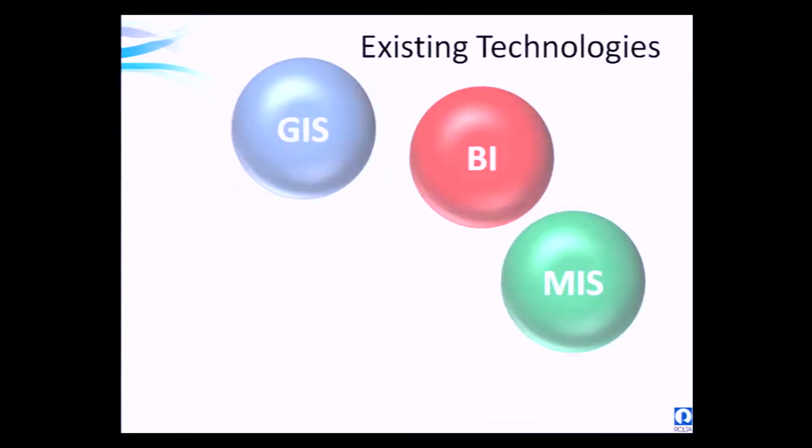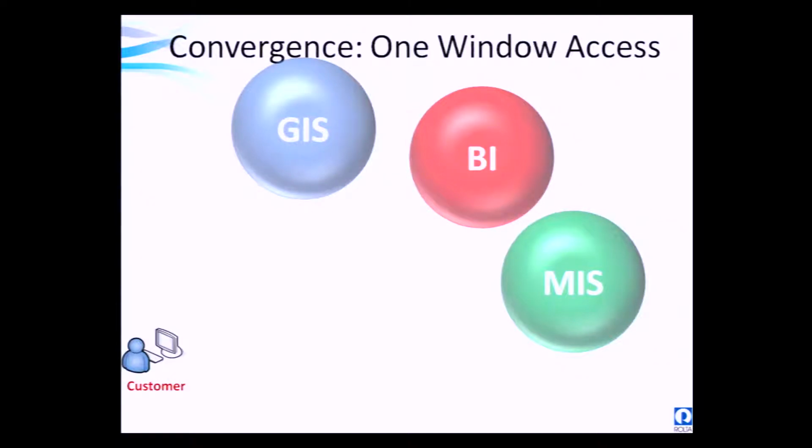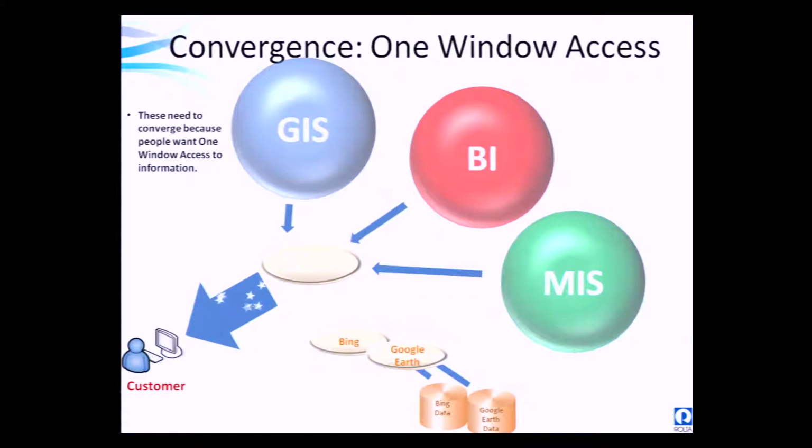The need for the day really is to be able to bring these technologies together. So here I am as a customer. I would like to have one window through which I am able to bring all of these different data sets together, and provide that access to my user. So if I go back here, I can see that with GIS, BI, and MIS systems, and then linking them together with other data providers such as Google, Microsoft and others, ESRI, I'm able to provide all of this information to the customer to be able to make a decision.